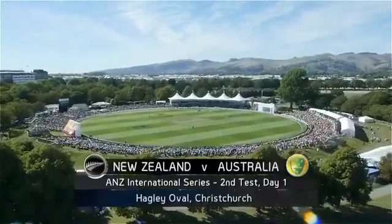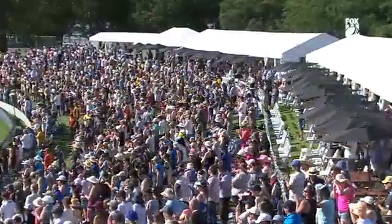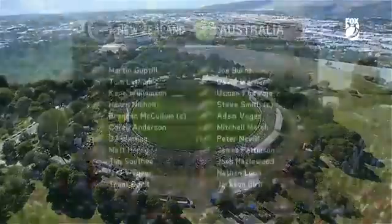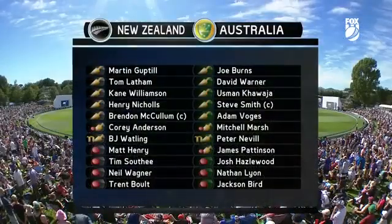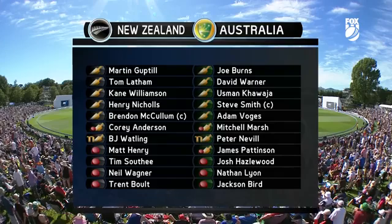Good morning, welcome to Hagley Oval. New Zealand taking on Australia. The ANZ International Series is the second test, day one. Australia have won the toss and elected to bowl first. One change for them. James Pattinson comes in for Peter Siddle, and that's the only change they've made.